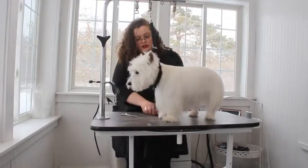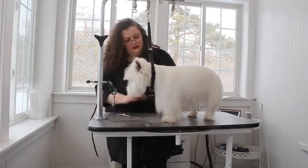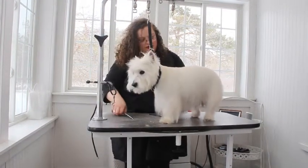Use some nice curved shears on her feet. Get everything combed out nice and flat.